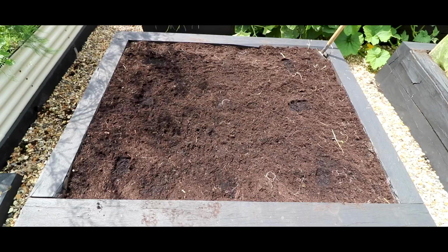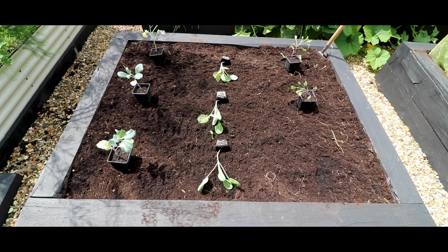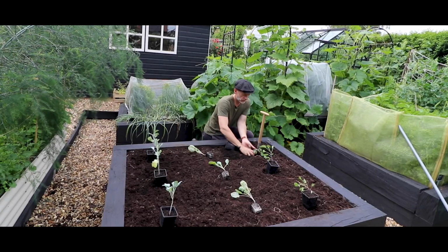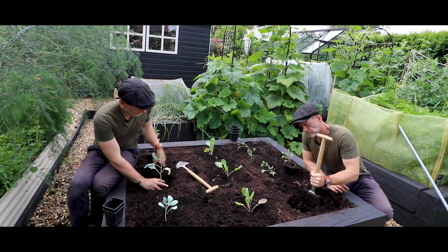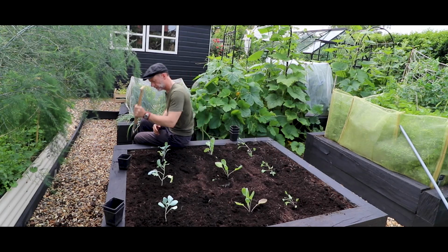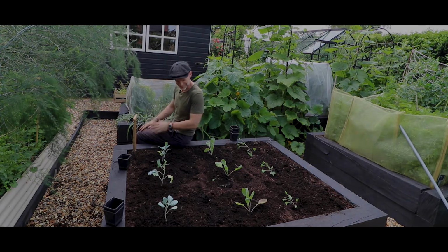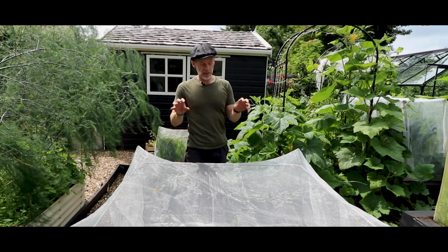Now I know what you're thinking. I've given them a lot of space to grow. Well, these are big plants. I know from previous years' experience, come December, they're going to be big, they're going to be wide, they're going to be tall. So that's why there's only a few plants in such a big bed. These will become strong, healthy plants. So there we go. That is the first of the winter veg in the ground.